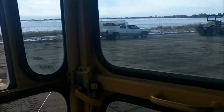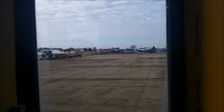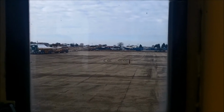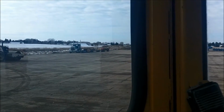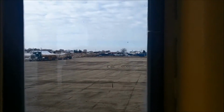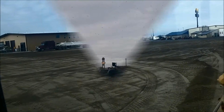and we're about done here today. We've got everything finished, bladed, and rolled. It's frozen. We could put water on the gravel, 3/4. So they're just gonna have to live with it through the winter. They wanted this done, so we did it.